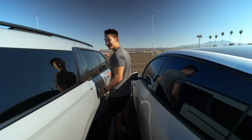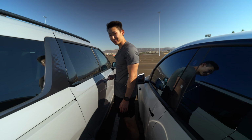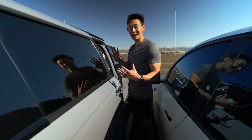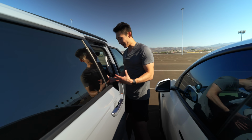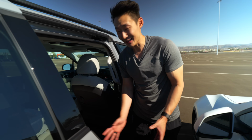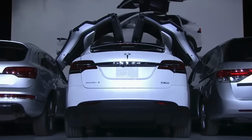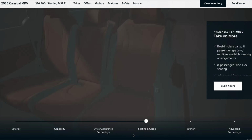So if I'm over here and I have no space, all I gotta do is push a button, the sliding door completely moves, and I have all this space to put a child seat or put a dog in and out with no hassle and maintenance that the Tesla Falcon Wing doors have. Mind blown!